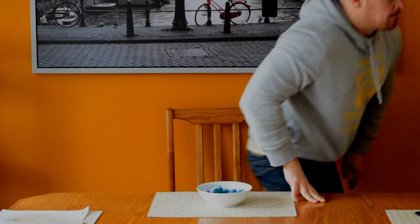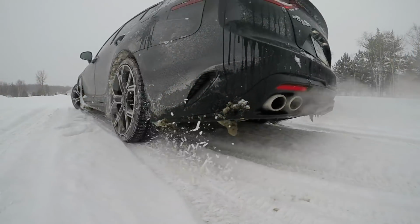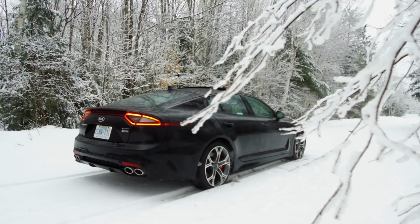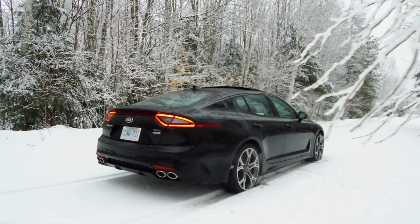Now that's more like it. You're looking at all-wheel drive traction and lots of it. In fact, this thing is a champ in the snow, and we're going to get into why soon.